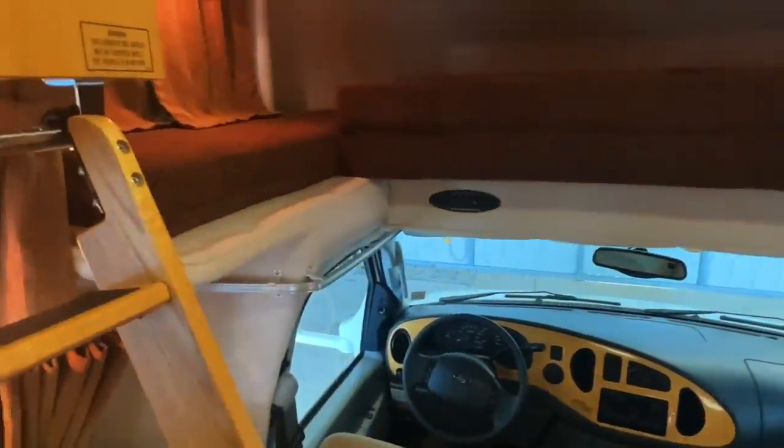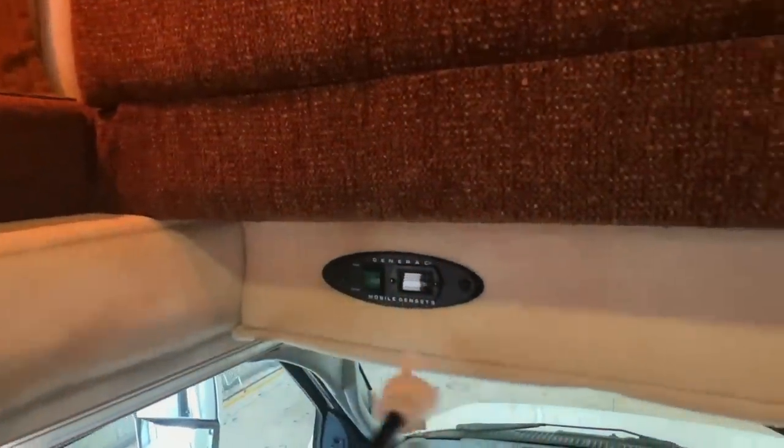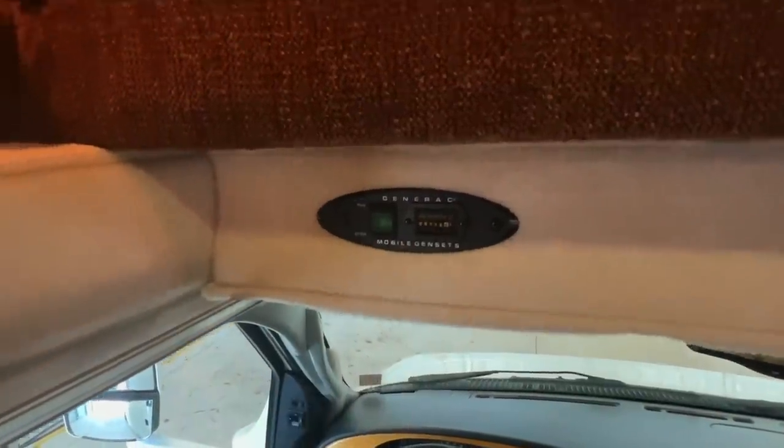Can flip this up for better access to the cabin area. Got our generator start stop that has 174 hours, fresh service, fresh oil change. Start and stop that there, runs off the fuel tank. Also got a curtain you can pull across the bunk area to block off the bunk while somebody's sleeping up here.